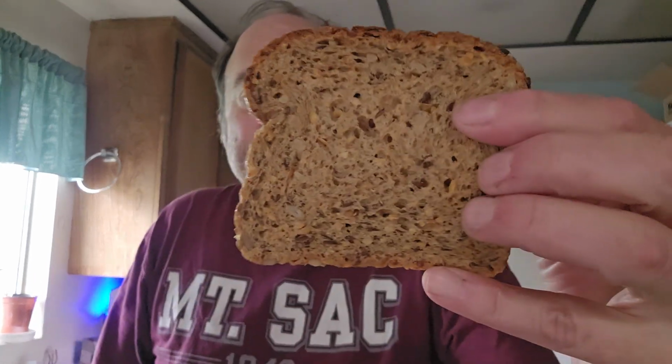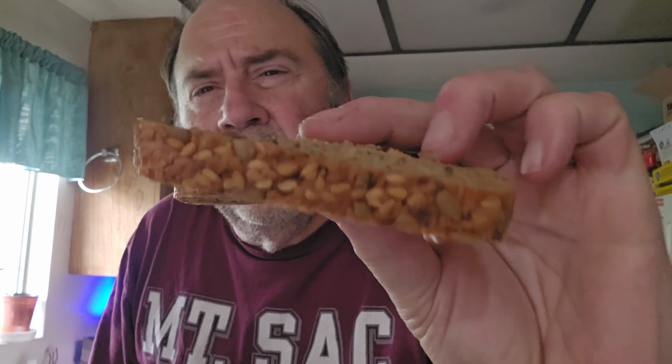Okay, so this is what it looks like. Does it look like the package? I think that package is see-through, so it sure does. So it looks like this. It looks like it's seeded.